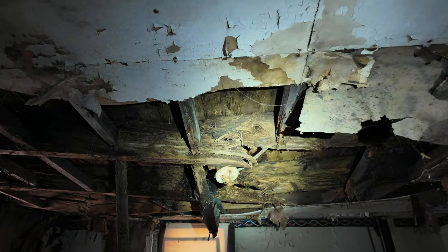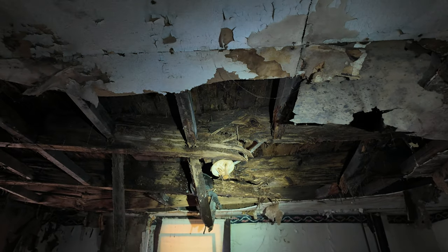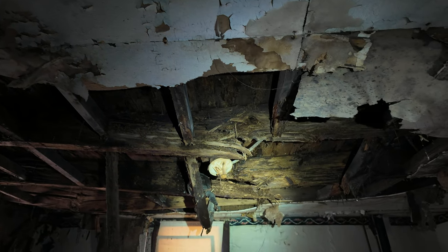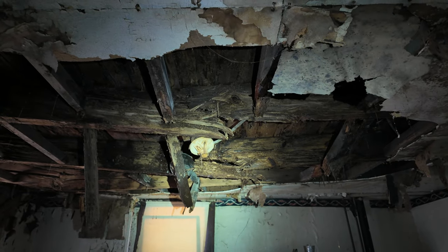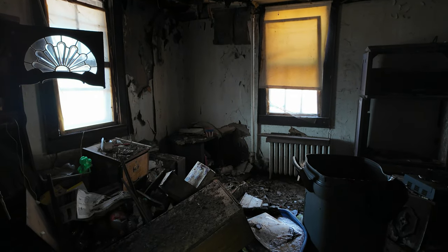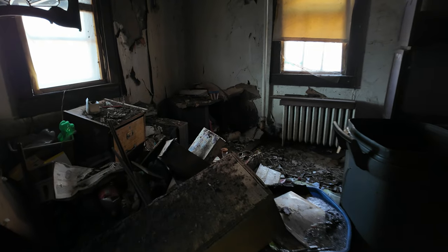The big main beam right there is actually split diagonally. So actually a few of them are. So there's no main supports. I think at this point it's just termites holding hands, keeping that together. And that's a joke from the movie Funny Farm. Let's see if I could get in just a little bit here.